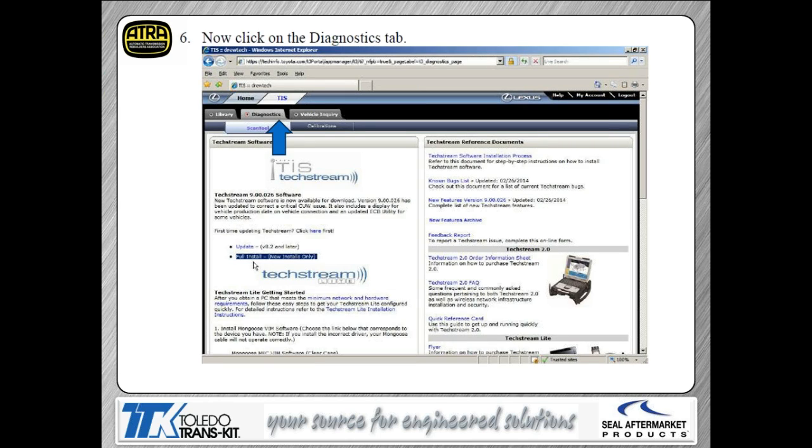So we're going to click on the TIS box, which will then take us to the diagnostics box right here. When I click on that diagnostics box, as you can see, that gives us a pull-down menu. And at the base of that menu, down in the middle of the screen, you can see I've highlighted loading the software for this vehicle. It's called a full install. That's what I've highlighted in dark blue, right above the word that says tech screen. So I've clicked on that.